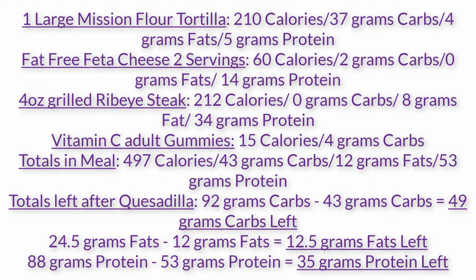Alright, I have all of the ingredients that were in this meal typed up on the screen, and all the macronutrients for each of these ingredients, as well as the calculation showing you what I had left before this meal macronutrient-wise, subtract the macronutrients from this meal, and I show you what I have left in the day after this meal.